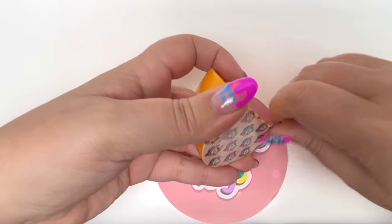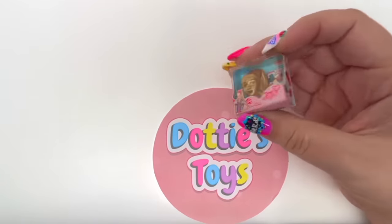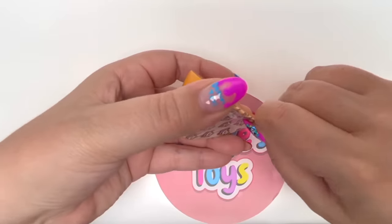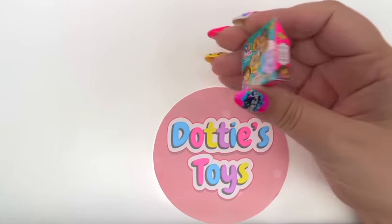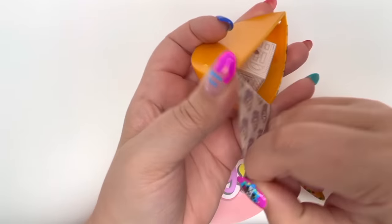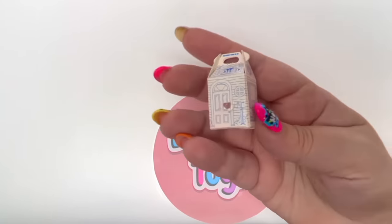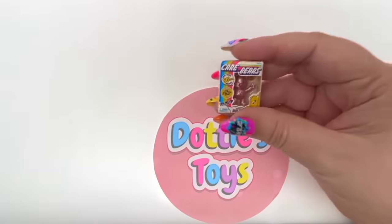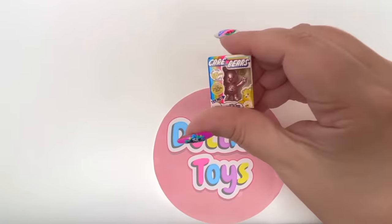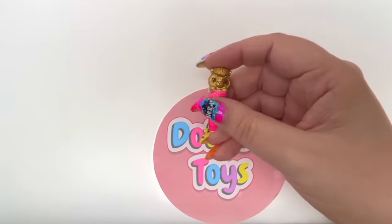All right, here we go with our next ball, our very first slice. We have the JoJo head. Whoop! We have the gold Dora backpack. Woo! We have another rose gold Build-A-Bear. Another rose gold Care Bear. And finally, this slice, we have the Coco.